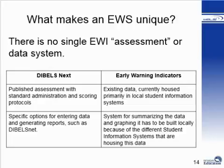With EWS, this works differently. Existing data is used that is currently housed right within the district's school information system, such as PowerSchool, Skyward, or MyStar. This takes out a major step of interfacing with students when gathering data. However, the system for summarizing data takes the effort and support of someone in the local district that works within the student information system.